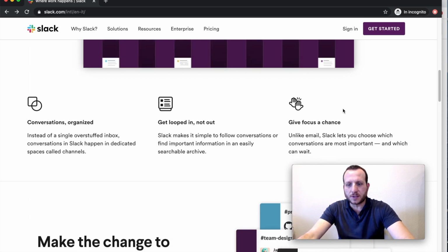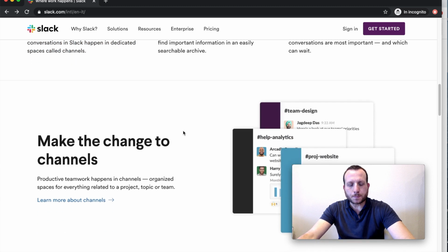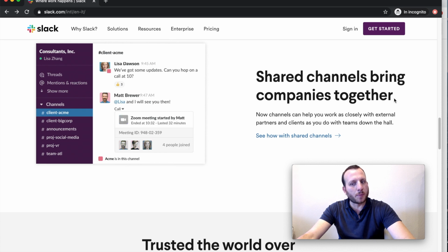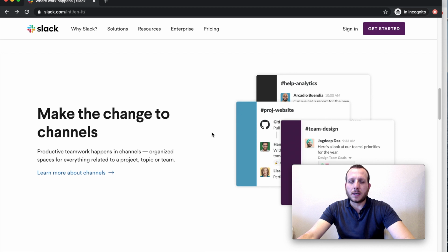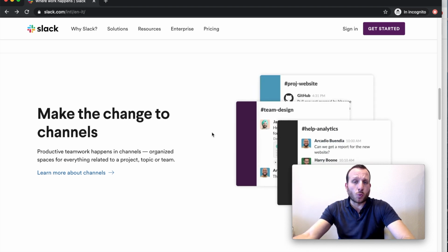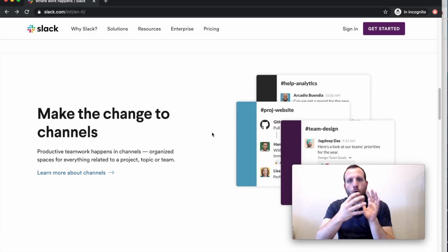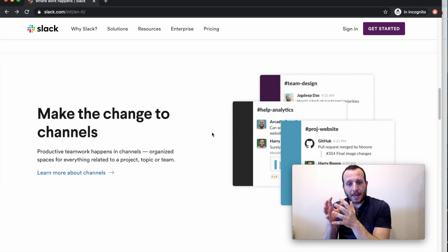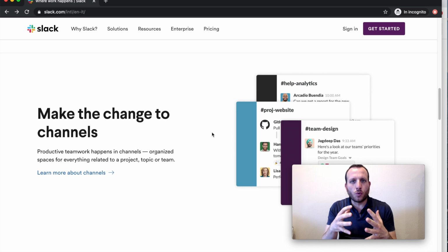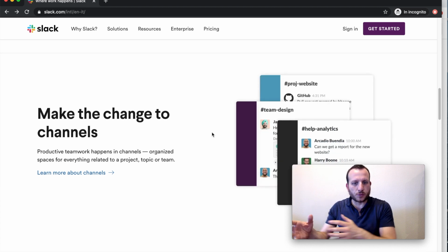Then there are a few key points here. I usually don't read the text here. I usually just read the little title over there. And then there is this second part where they say make the change to channels, and they say shared channels bring companies together. Now, again, probably it's a little bit too early, since we are in the home page, to push this channel feature. Remember, one of the best things you can do in order to improve your onboarding process is to try and view your website and your product from the point of view of the users, and try and make them successful. While here, probably this channels thing is again too feature oriented and not enough oriented toward the success of the final user.